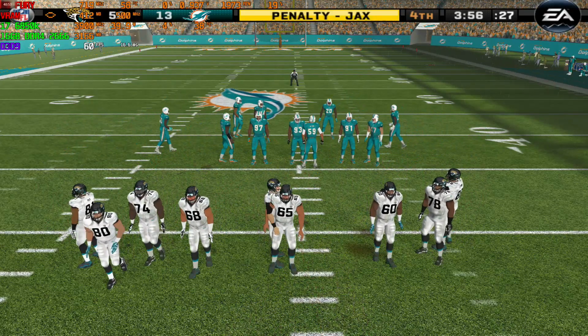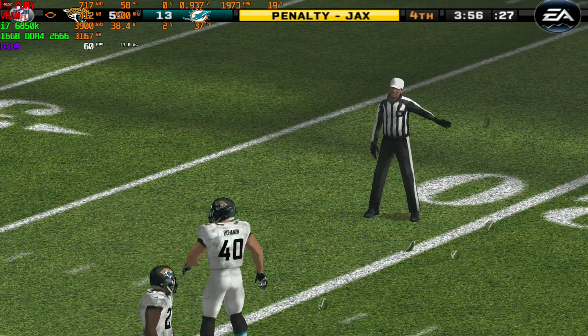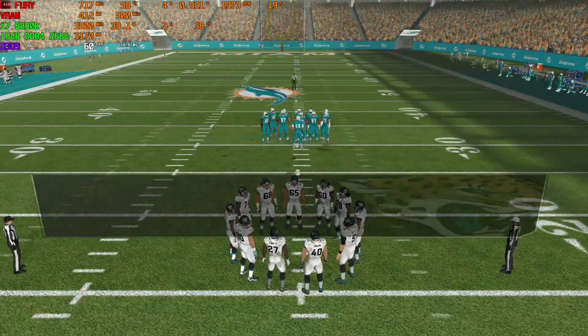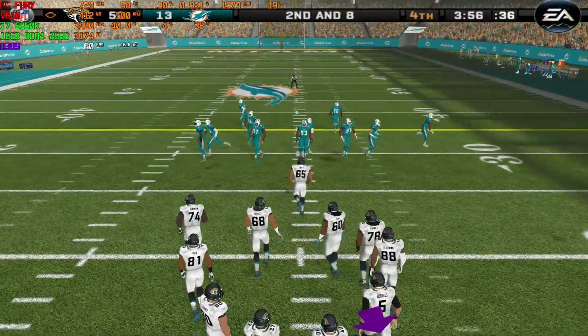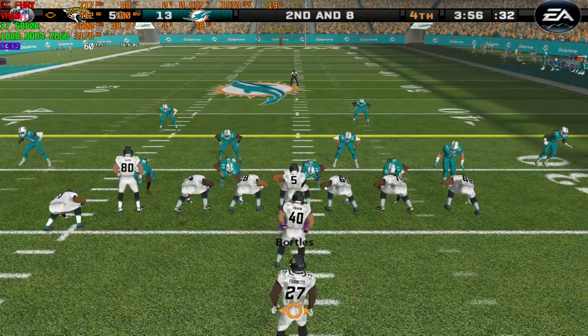Hold on, we've got a penalty on the dead ball. Let's check it out. False start on the offense. Number 74, Robinson, still second down. Moved a little early there. Yeah, the rule for the offensive line is once you put your hand down, you can't move until the ball snaps.